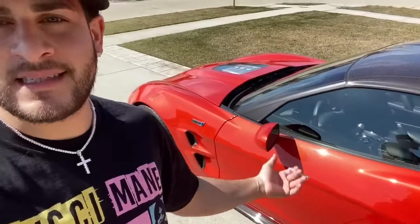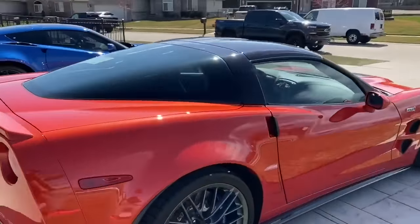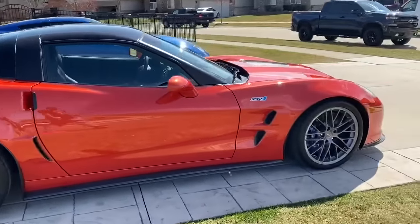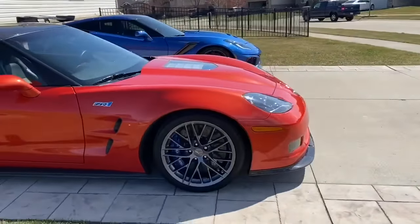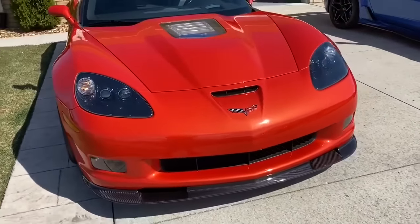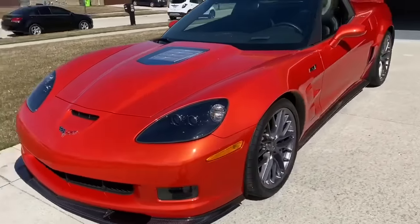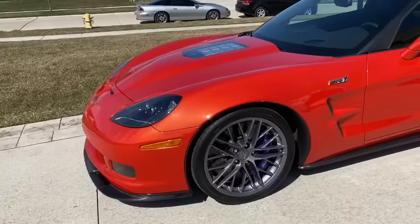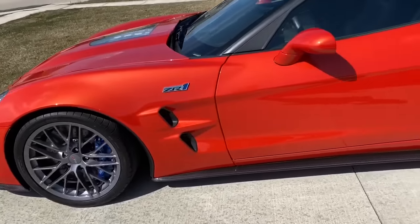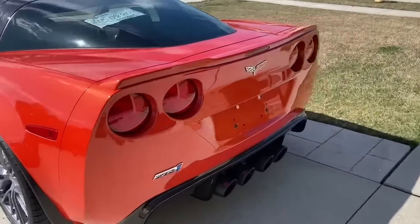I can't believe I did this. C7 ZR1. C6 ZR1. That orange hits different in the sunlight. Beautiful. For people that don't know much about the ZR1s, they only made Inferno Orange in 2011, 2012, and 2013. In 2011, they only made 46 Inferno Oranges, and for a total of 69 between '11, '12, and '13.